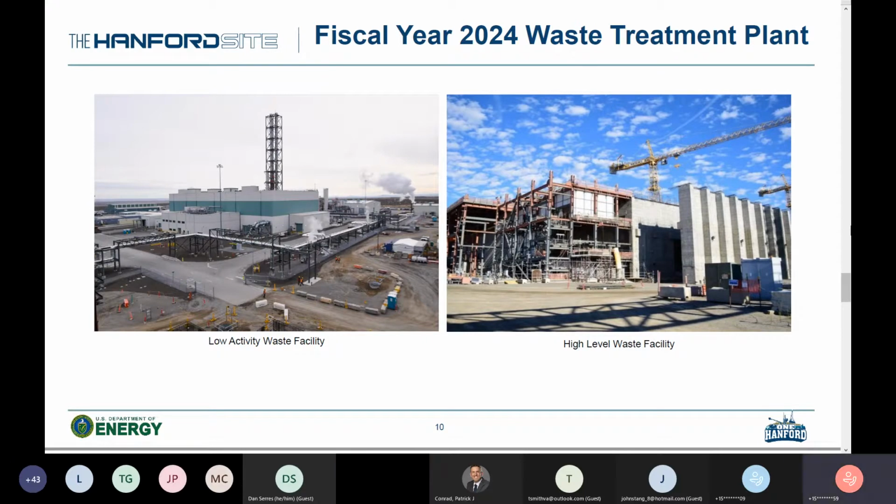For the high-level waste facility, currently we're working on design reviews. We are currently completing a number of 60% design reviews for a number of systems. And for FY23, we plan on continuing with design of a number of systems for the HLW facility. For FY24, we will continue with design, but we will also be starting limited resumption of construction activities at the HLW facility. So that's the plan for those two facilities for 23 and for 24. So with that, I will turn it over to Bill, and we'll switch over to Richland.